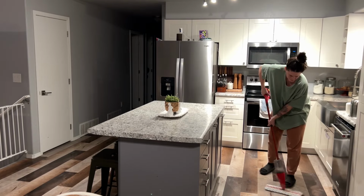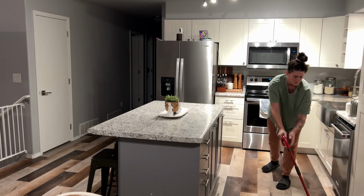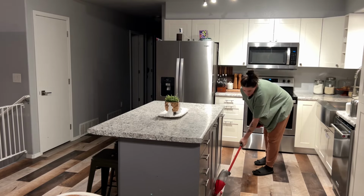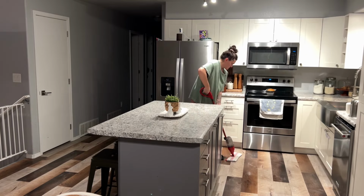So after the floor is done in here, I am officially done for the day. I didn't get to my whole house. I didn't do the playroom. I skipped a couple steps. So don't feel too bad if you don't get to every single thing every single day. It's still okay as long as you're doing something. That is better than nothing in my book.